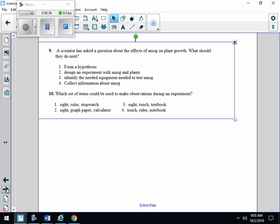If you want to take a test over, you need to make all these corrections on your test. A scientist had asked a question about the effects of smog on plant growth. What should they do next? So the first step is to ask the question. What's the second step in the scientific method? What do you do second?